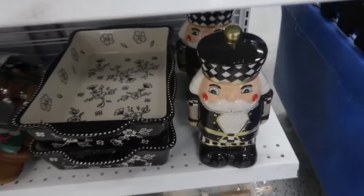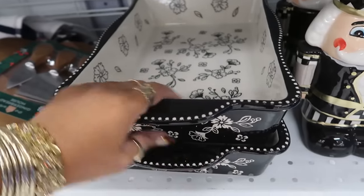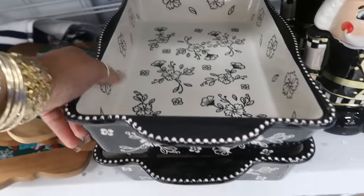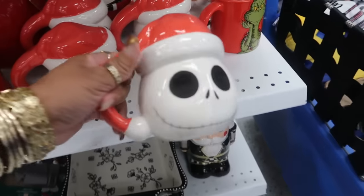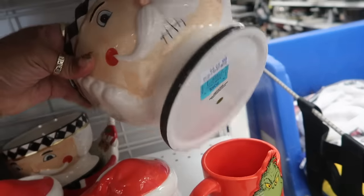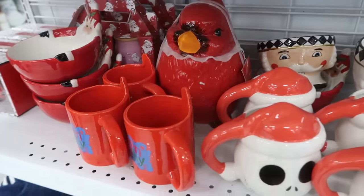Okay, look at this end cap. You got him. I love that he's in black. $10. Little canister. This is so pretty. $15. And it's heavy. Very pretty. Soho Loft. A casserole. A pot for $13. There's some more of those. Jack is $7. And to match him right there, you got the bowl. $10. We got a smaller one for $5. We got the red bird.